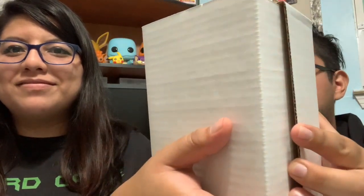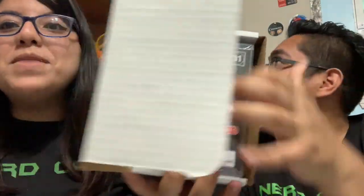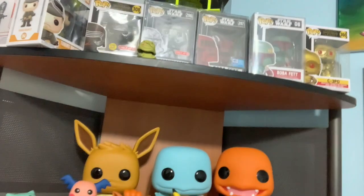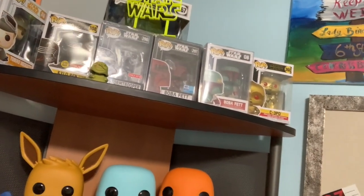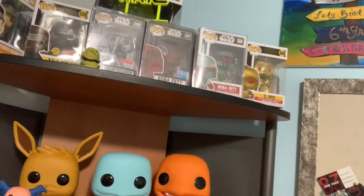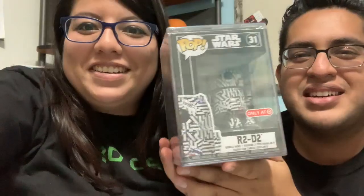And it is... I can't see. We're missing that one. Oh, that's actually... And it comes with the heart protector. I don't know if you guys can see. Oh. Yeah, all of them do. But we have... this is the Stormtrooper, the Boba Fett, and the Red Boba Fett. That's really, really cool. I want to buy this too. It is super dope.